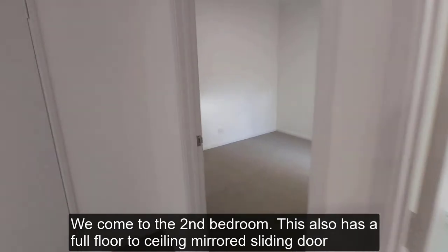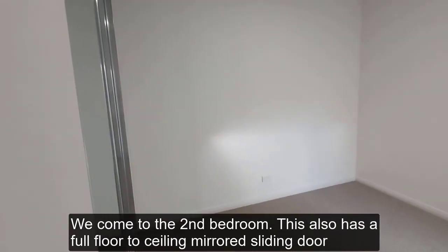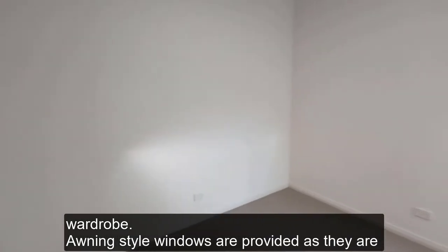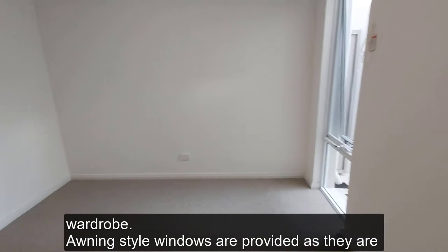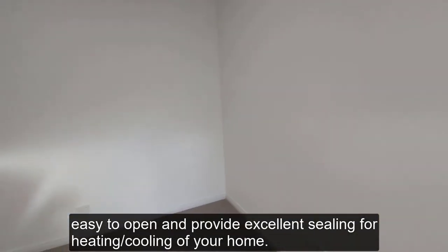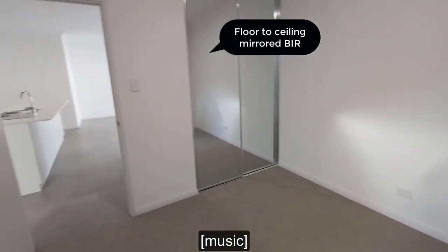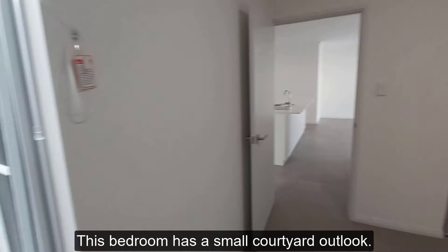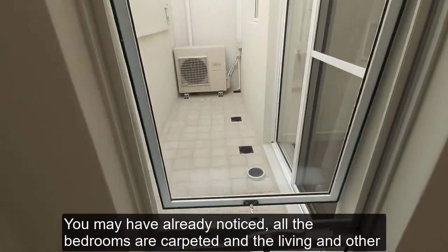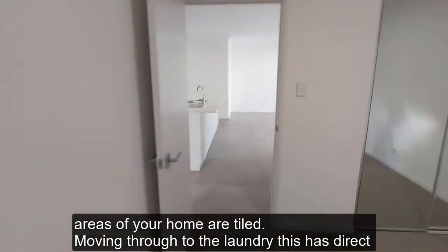We come to the second bedroom. This also has a full floor-to-ceiling mirrored sliding door wardrobe. Awning-style windows are provided as they are easy to open and provide excellent ceiling for heating and cooling of your home. This bedroom has a small courtyard outlook. You may have already noticed all the bedrooms are carpeted and the living and other areas of your home are tiled.